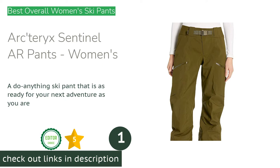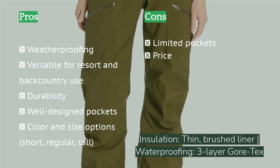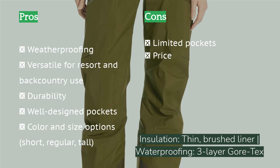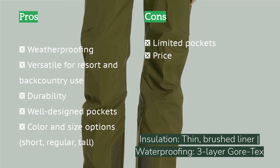If you are looking for a pant that can get you through the harshest of days, just as well as spring groomer laps, the Arc'teryx Sentinel R is calling your name. It's our top scoring pant for many reasons. With the construction that feels bomb-proof and high-performing weather resistance, fleece lining for comfort and just a bit of warmth, as well as pocket space for your essentials, these pants are ready for whatever you may throw at them.